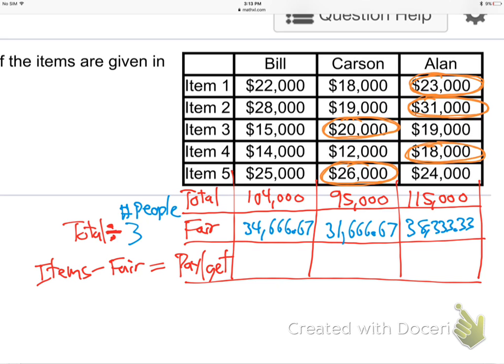Right? Is that good? So now go ahead and do the pay get. So what items does Bill get? None. So his items are zero minus his fair share. So it's just minus his fair share. We good there? It's just negative Bill's fair share.